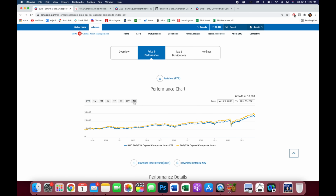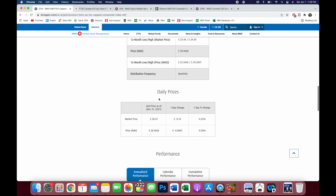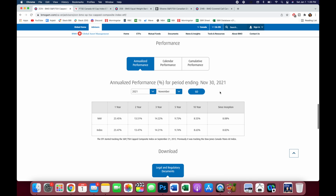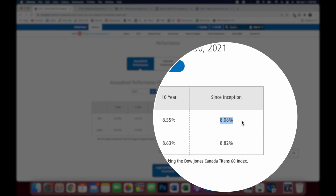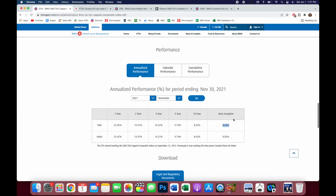You can look at an all-time track record, or all-time history. You can toggle over different months. But if you look at the performance details by scrolling down to about here, we see, very importantly, since inception, this fund has grown by about 8% per year. So if you would have bought into this fund when it was incepted, and off the top of my mind, I actually don't know the inception date.